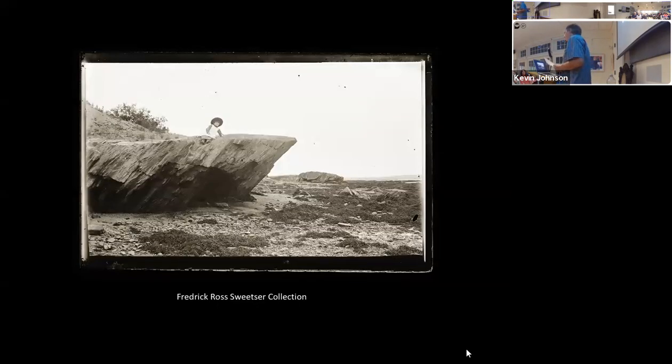This was Joanna's uncle and Lincoln's brother-in-law, Frederick Ross Switzer. He was a music teacher. He taught down in Connecticut, and his home was in Searsport. And he would spend his summers there and do concerts in Belfast. But he was a novice photographer, but got pretty good. And then we believe he taught his niece, Joanna. But he photographed Joanna, and this is her sitting on Pulpit Rock when she was a young girl. And he photographed her throughout her life. So that's amazing in and of itself.